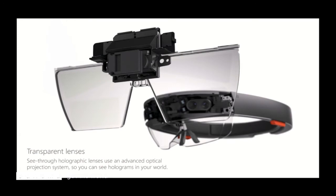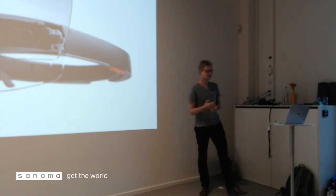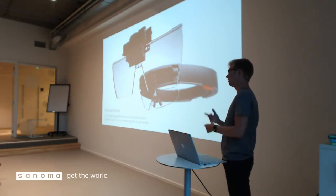This is also where the most criticism is coming from, because right now the viewport is a bit limited still, and if you're wearing the device, you will actually notice that you're kind of looking through a box, and if you look outside, you don't see any holograms. They made that decision early on in the development process, and it's basically a combination of what they were able to do with the transparent lenses, but also what they are able to put in the device in terms of processing power. So it's a portable device, so it has limited processing power.